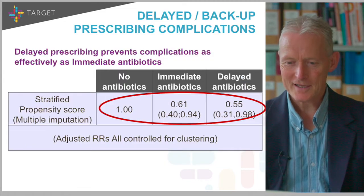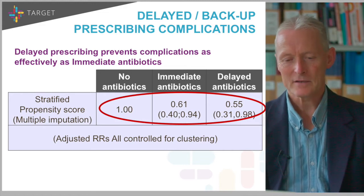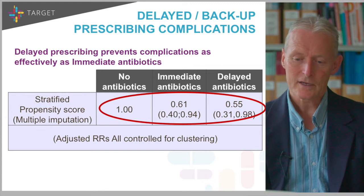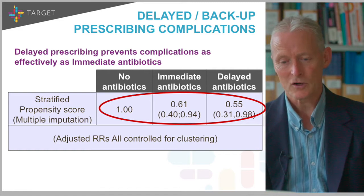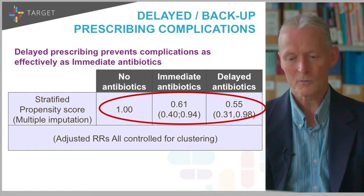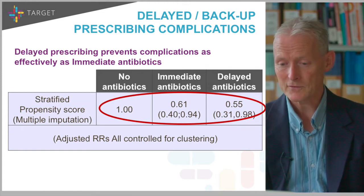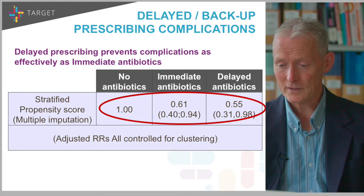So the big question is, does delayed prescribing prevent those? Well, if you allow for the propensity of GPs to prescribe antibiotics, which is very important to do in these observational studies, the adjusted risk ratios show that you get a risk ratio of 0.6 for antibiotics, which means a 40% reduction in complications. And for delayed antibiotics, there's a similar reduction. So roughly halving the complications. Basically, antibiotics or delayed antibiotics will halve your complications or thereabouts, between 40% and 50% reduction. So there's definitely something there for individuals that you're a bit concerned about who might be more likely to get a complication.